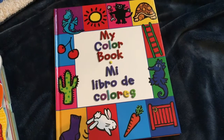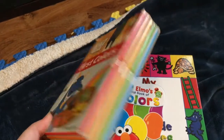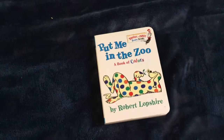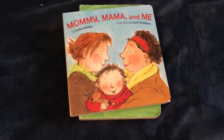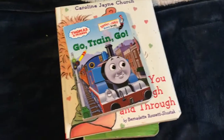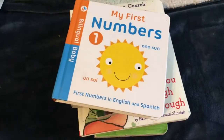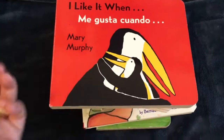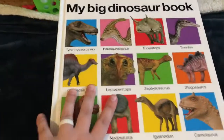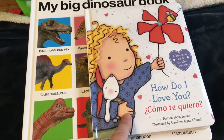All right, so we read My Color Book, Mi Libro de Colores, Elmo's First Book of Colors, and then these Baby Einstein color books. We also read Put Me in the Zoo. Panda Bear, what do you see? Mommy, Mama, and Me. Go Dog Go. I Love You Through and Through. Go Train Go. M is for Monkey. I like this book. My First Numbers, and this is a bilingual book, so it's in English and Spanish. I Like It When. Me Gusta Cuando, also in English and Spanish. My Big Dinosaur book. And last but not least, we read How Do I Love You, Como Te Quiero.